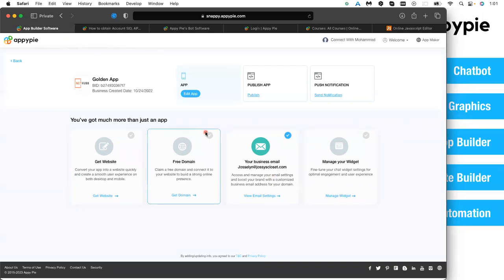So that would include all of that with one plan, which would be the platinum plan for the app builder. Okay. And vice versa. Also on the website plan, we're also giving you that access to be able to claim these free domain and business email as well. The only thing you wouldn't be able to claim is the app. So I would recommend start with the app plan, and then you will have all these 3 freebies: the website, domain, and professional business email.